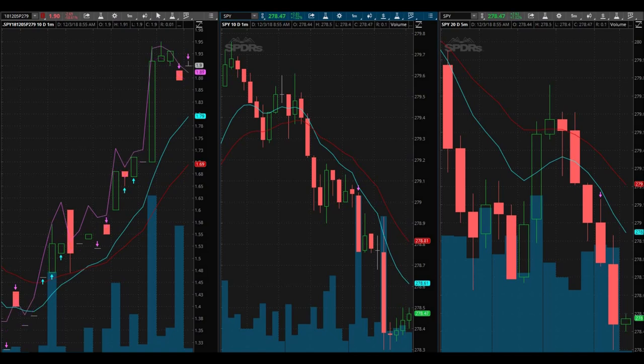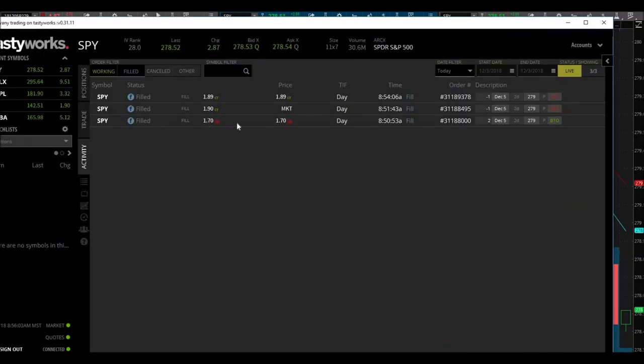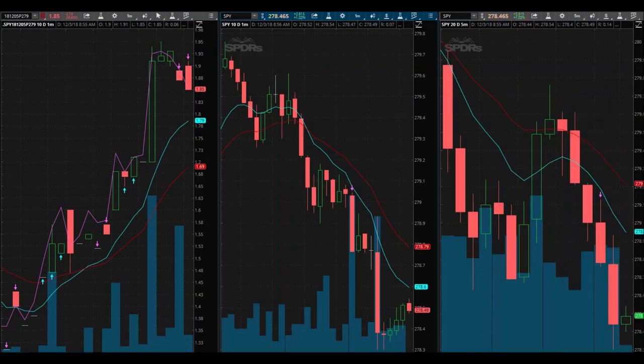Again, to show you my trade, bought at 170. Sold the first one at 190, and then sold the second one at 189. So pretty cool, guys. We are very, very good here. I'm very happy with this trade. Very satisfied.